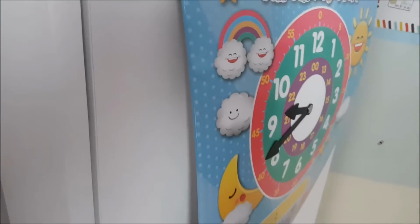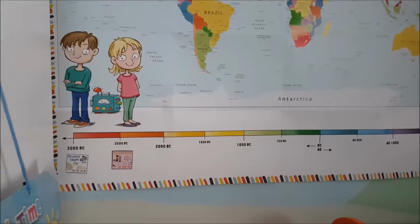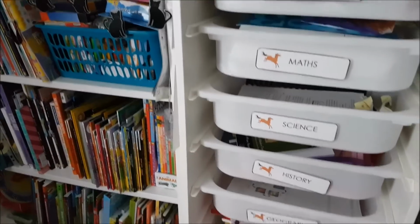On this side of the wardrobe we have our little teaching clock with the magnets on that I keep on the shelf because they always tend to fall off, for some time activities. We also have our mystery and time poster, so every time we open a box we pop it on here, our timeline sticker.